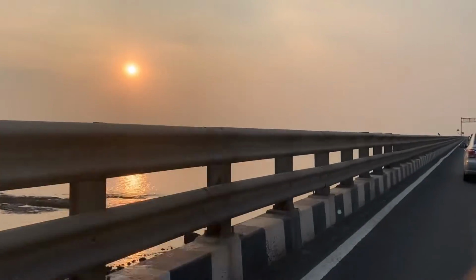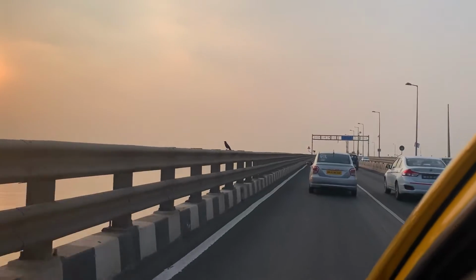Bandra, but we're taking the sea link because it's quicker and the view is also great.